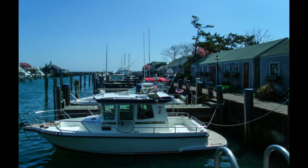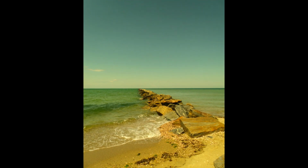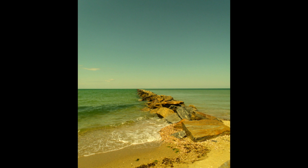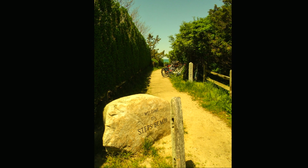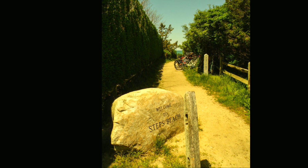Being an island, naturally there's beaches that just surround you wherever you are. And from downtown, when you get off the ferry, you can walk to Jetties Beach, which is about a mile walk north from where the ferry docks. It's called Jetties Beach because there's a super long rock jetty that sticks out about 3/4 of a mile out into the water. If you want beaches, though, you've got to go. It's also about a mile walk from the ferry, but it's a little bit east of Jetties Beach, and that's Steps Beach. It's probably in my top 5 favorite places on the island.